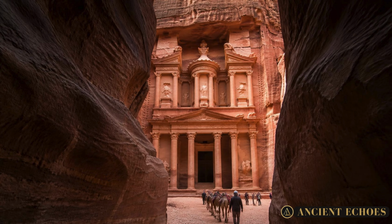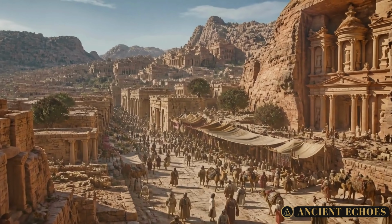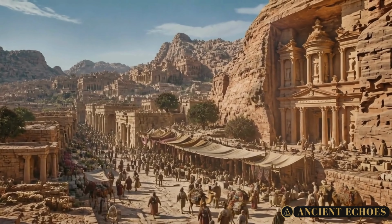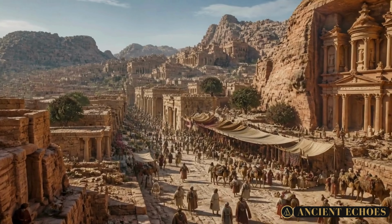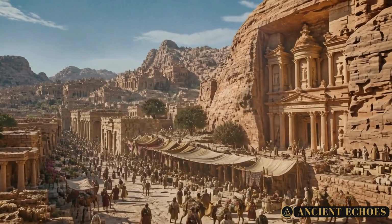The Nabataeans did not construct Petra block by block. They transformed the mountain itself into architecture, and the Treasury was only the beginning. Beyond it lay an enormous urban center of tombs, temples, houses, markets, monumental stairways and public spaces. At its height, Petra was not an isolated desert settlement.